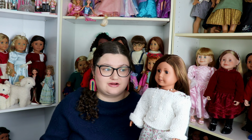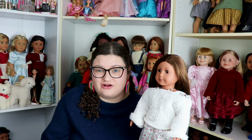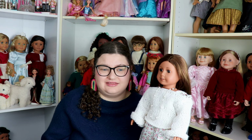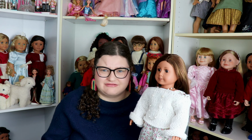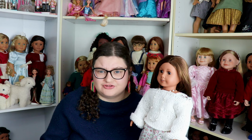And I do like her. I like the character that I created. It's just she's not an official character from American Girl, and I love official character things because, I don't know, maybe I'm unoriginal. I just struggle with naming Truly Me's.